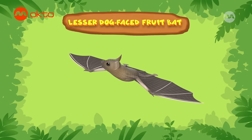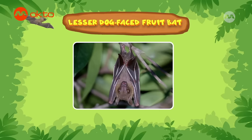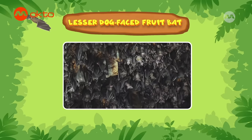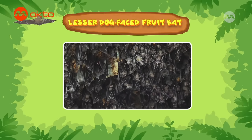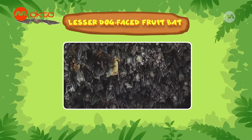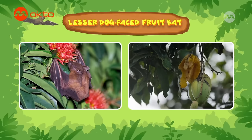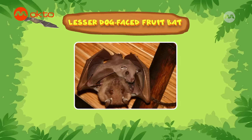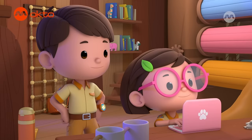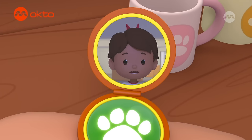It's a young lesser dog-faced fruit bat. Lesser dog-faced fruit bats have dog-like faces. Found mainly in Southeast Asia and India, these animals are also known as the common fruit bats. They feed on fruiting trees, such as palms and mangoes. Mother bats only have one pup at a time. She carries her baby with her everywhere. So it's a baby bat, and he still doesn't know how to fly.